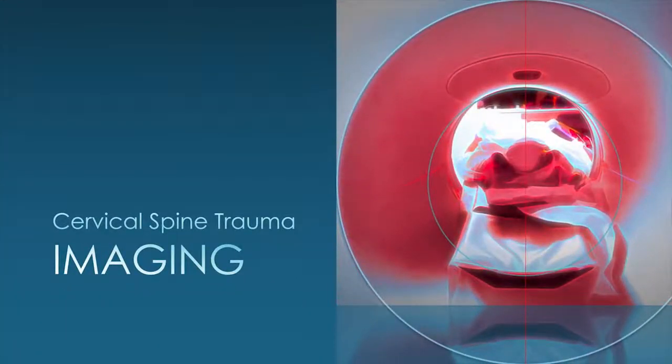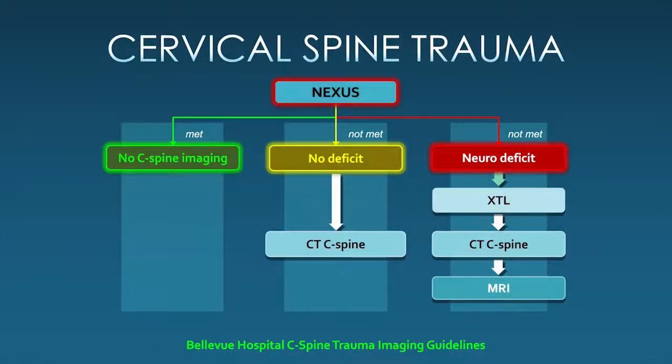Okay, so imaging these patients, how do we do it? And what do we do? So if they meet the NEXUS criteria, the standard of care is that we do not need to image them at all, and you can remove the collar clinically. Okay, so we've seen that. Now, if they fail NEXUS, and whether or not they have a neurologic deficit, they are going to move on to get a cervical spine CT.